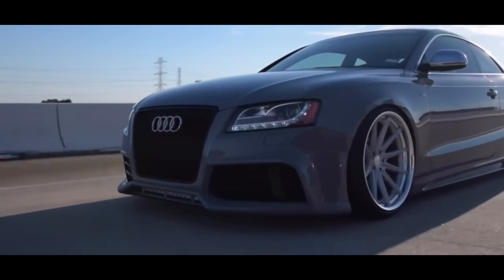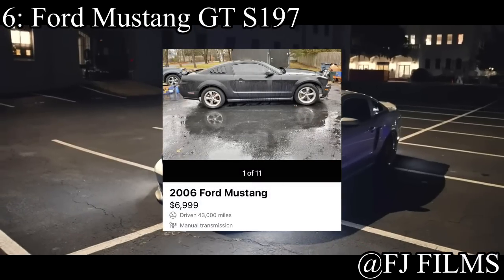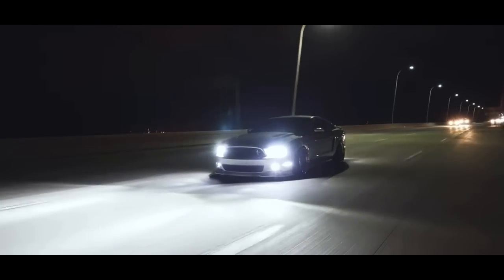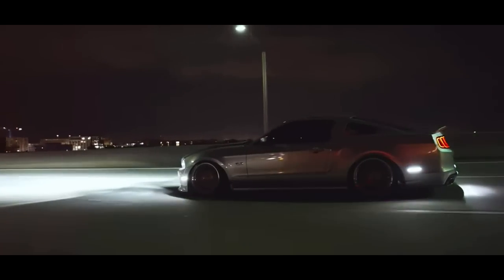Yeah, it's just amazing. I love the A5 AT. Coming in at the number 6 spot, it's coming in hot. He's going to the Ford Mustang GT S197. Facelift or pre-facelift, it really doesn't matter. I think they both look absolutely amazing. They're one of the better looking muscle cars for sure to come from Ford, in my opinion.